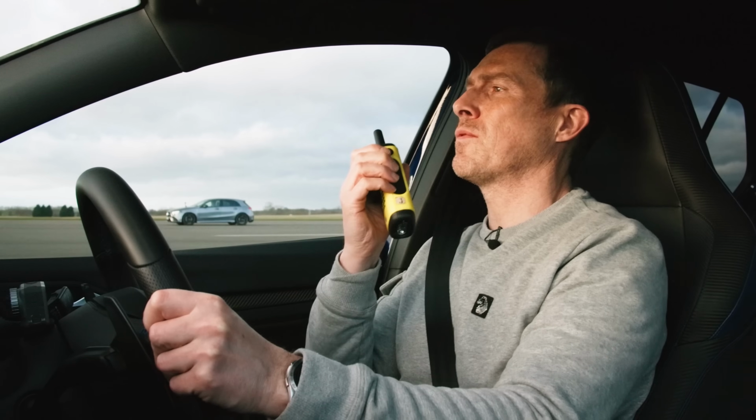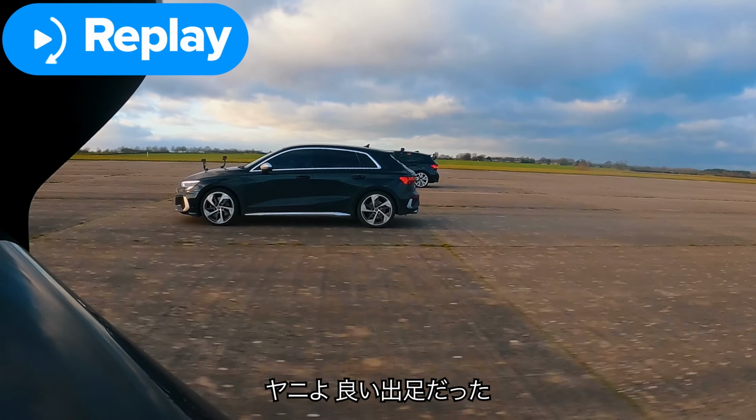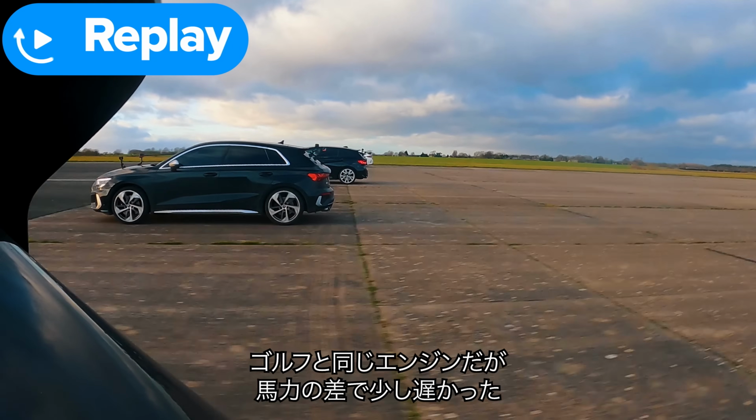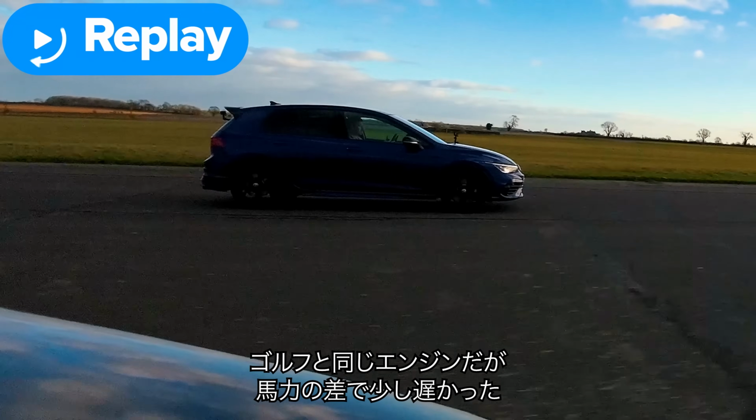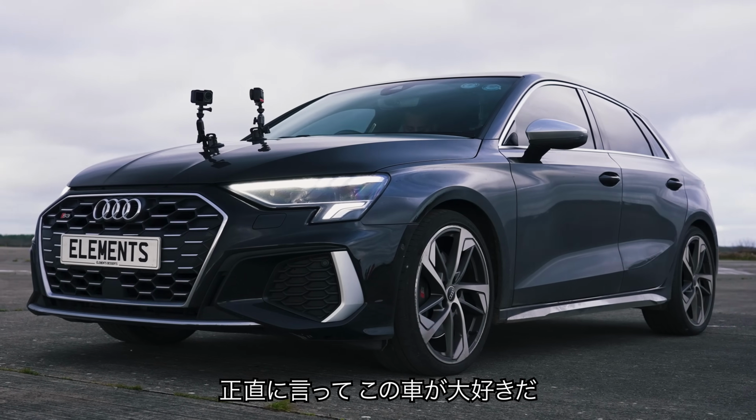That's enough. Yeah, this Golf did that. Once again, Yanni took off pretty well, didn't it? You know, the pickup from that engine's good, but this Golf is quicker. I mean, it does have more horsepower, to be fair. I'll be honest with you, I don't really like this car.